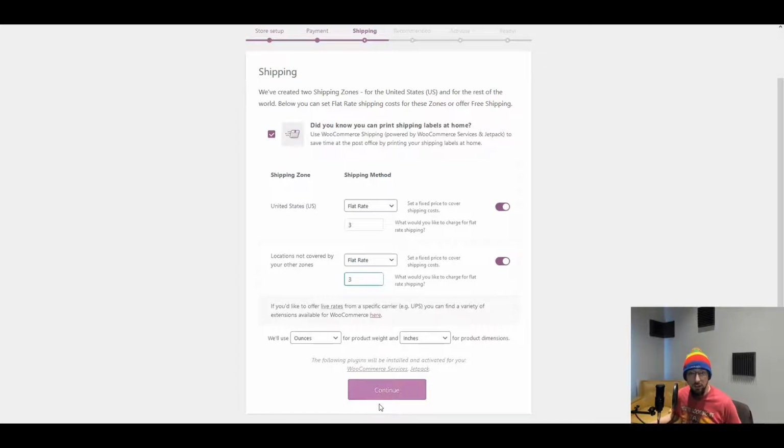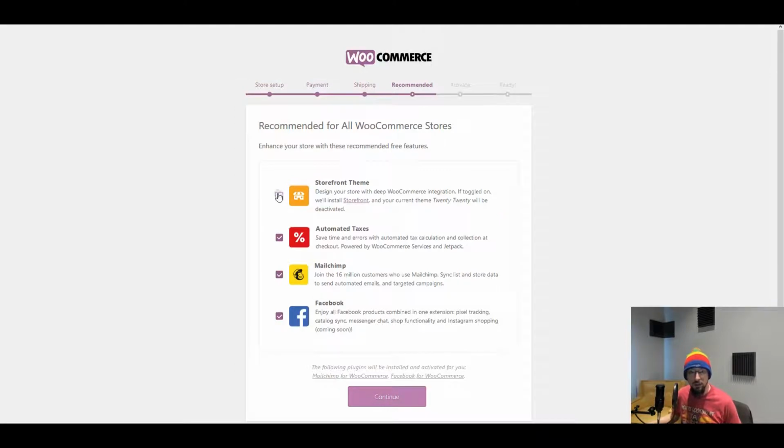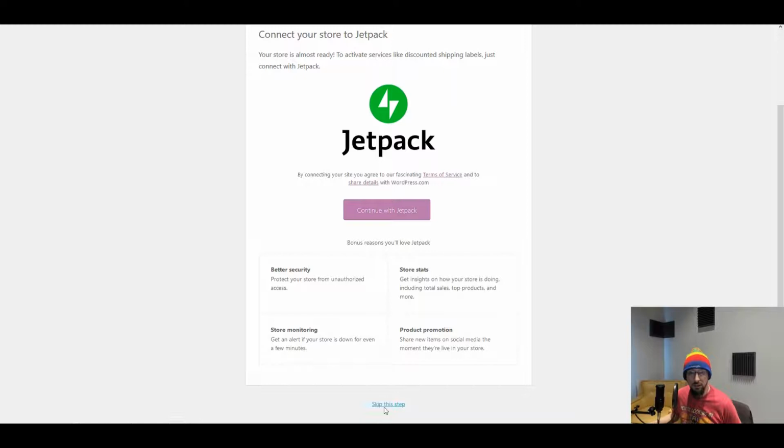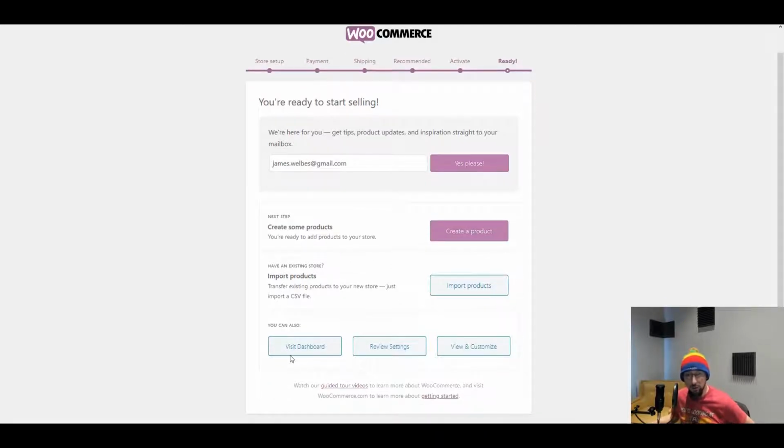Yeah, and we'll hit continue. I like to uncheck all these things and click skip this step. Don't really need to enable Jetpack either. Okay, so from this page, I'm just going to go ahead and go to Visit Dashboard.